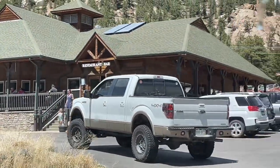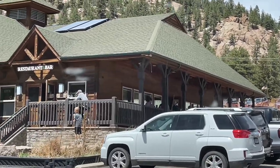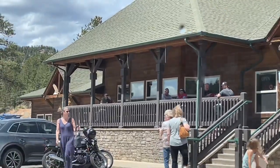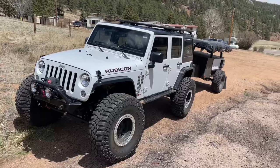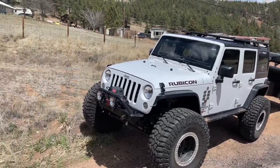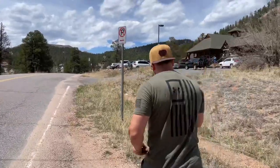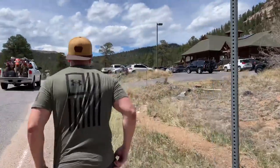Okay, so apparently these are the best chicken wings in the world, according to Tyler. So we're gonna go to this restaurant bar thing. And from the looks of it, there's a lot of people already waiting. All right, got our own parking. I didn't fit up there with the trailer and all the cars up there. Let's go check out this place, see how good it is.